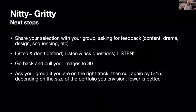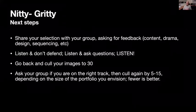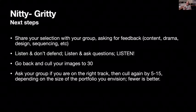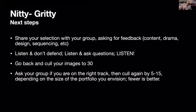Bring the ones that you did cull with you, by the way, in case they remember, oh, this one might go better with your story. Go back to them, ask them if you're on the right track, get their feedback. And this is not a 15-minute discussion, folks. You're going to be there for a couple of hours on each session with them. And then cull it again, after that, to 5 to 15 images, right? So you came in with 30. Now you're down to 25, 20, 15 images, depending on the size of the portfolio you envision. And like I said before, fewer is better.